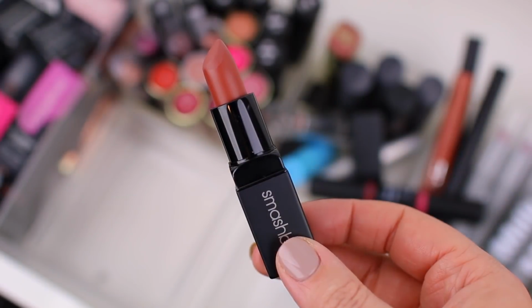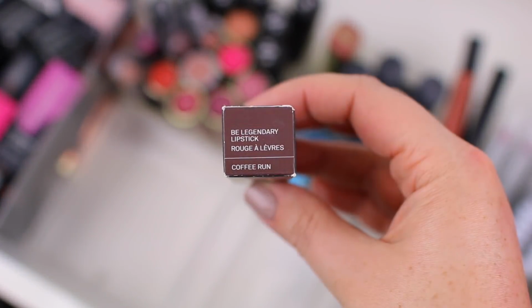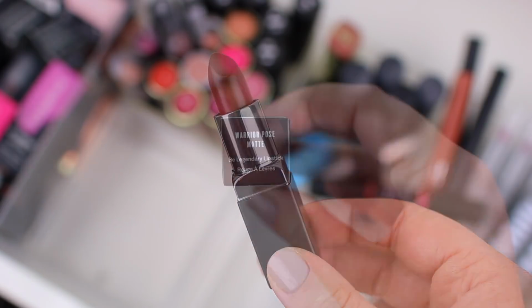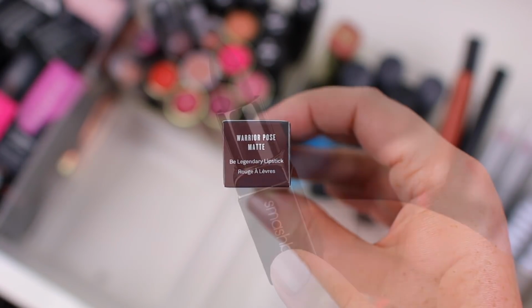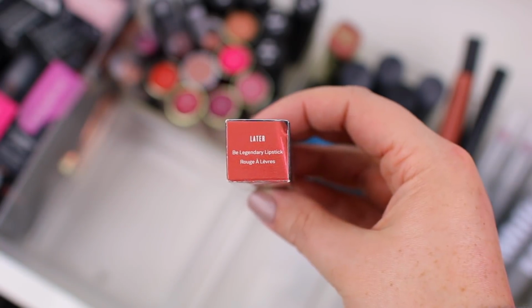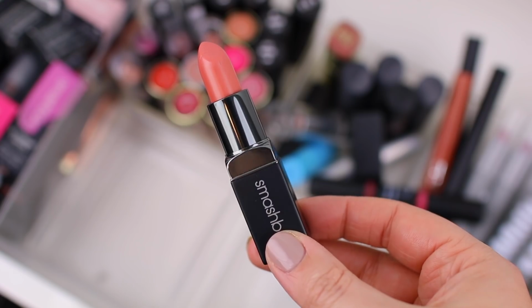The actual tube is just like a black lipstick tube, so I feel like they can kind of get lost in my collection, so I do keep these ones in the box, also because I really haven't worn a lot of them yet, so a lot of them are pretty much brand new. So let me swatch these ones and show you which ones I'll keep and which ones I will declutter. Okay, here's what they look like.